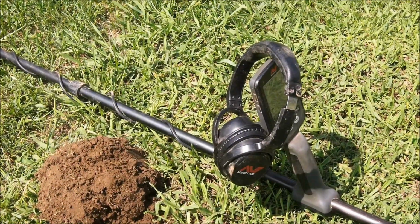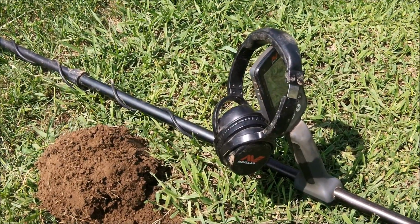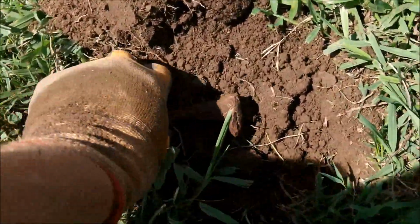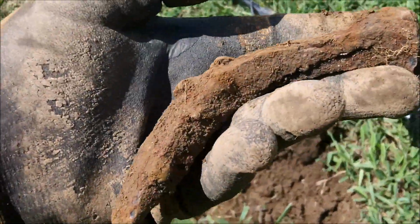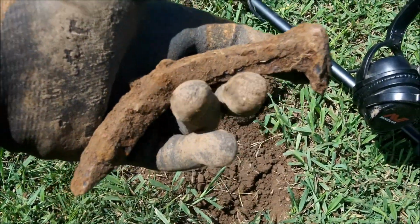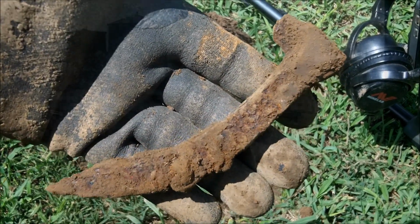Well, this signal was jumping all over the place, but I was getting a repeatable signal from a few directions, and giving me about a 14, 15. Dug down, and something I always like to see in the hole, an old railroad spike. And I'll tell you what, that must have been under some kind of pressure to bend it like that. So, well, if you're a regular viewer, you know why I like to find these. Yep, cool train picture coming up now.